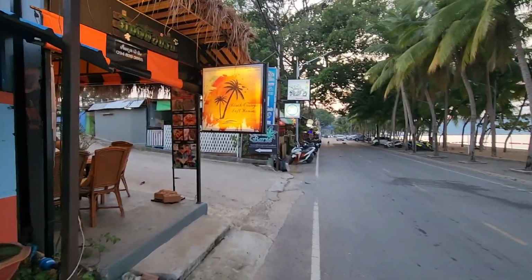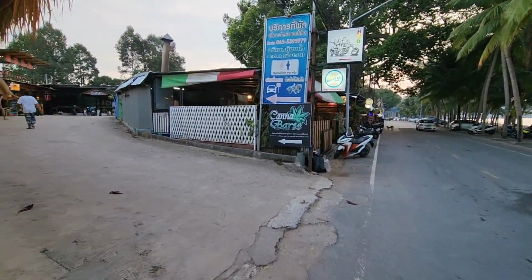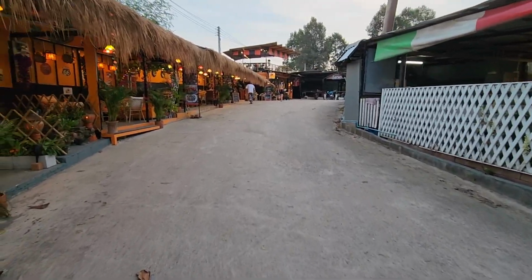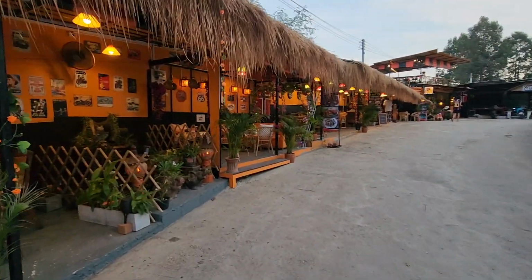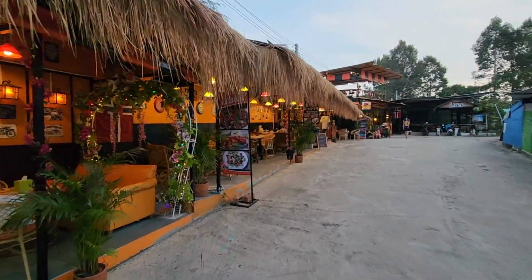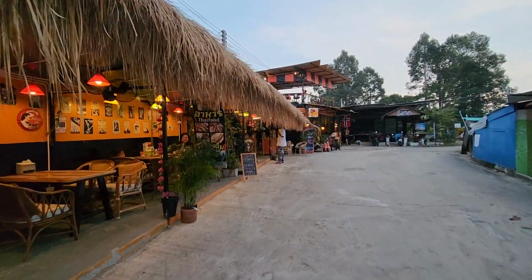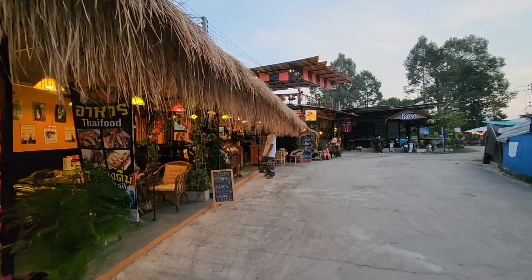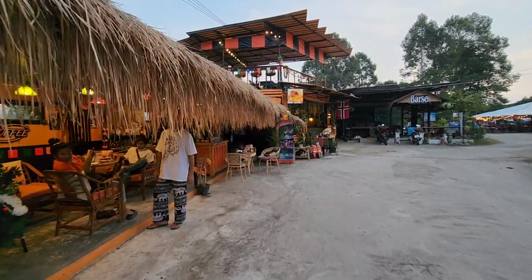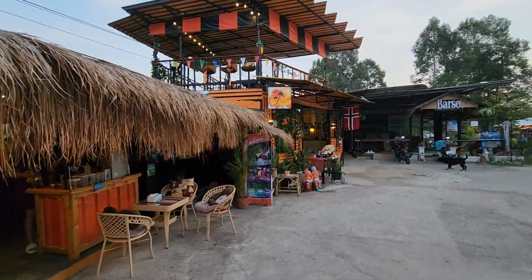The Black Orange Loft House. Hi, guys. Look at this. Let's go up here and take a look real quick. A nice little black orange loft house. Very cute. Seafood. Yeah, this is very cute. Very nice.